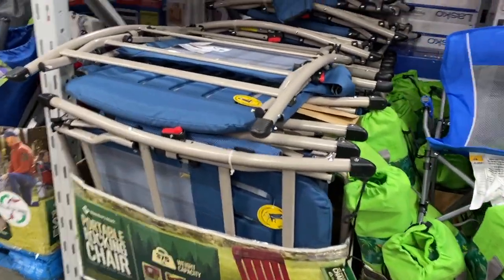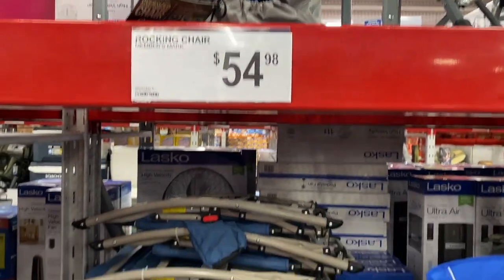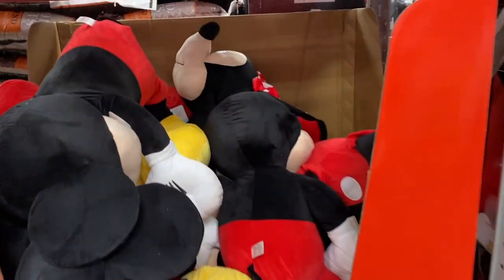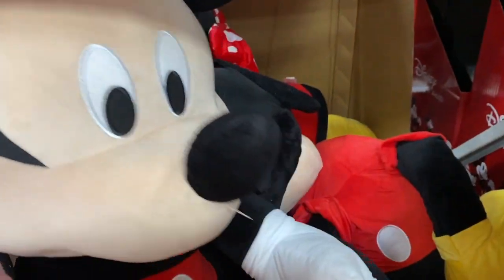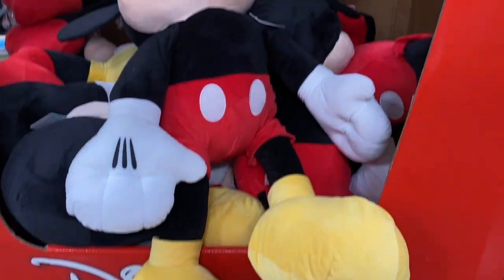Here's this one. It's a rocking chair. $54. Oh look, they have the 40-inch Disney plush. How cute. I gotta show Sofia this. Here's Mickey. Hey, Mickey. Wow. This is so cute.